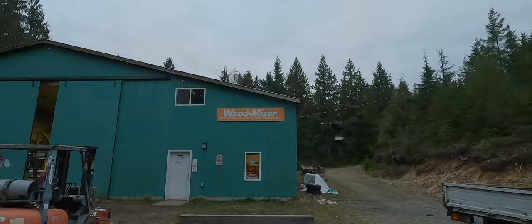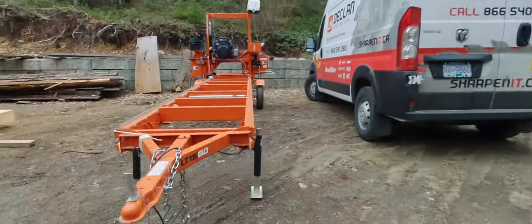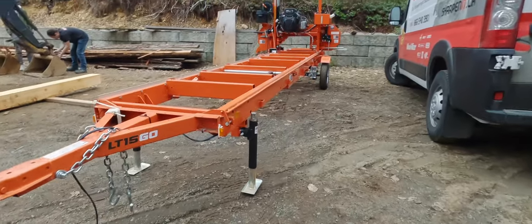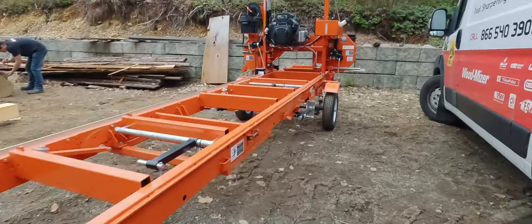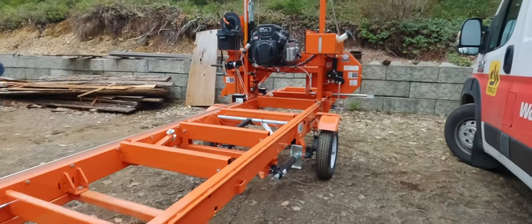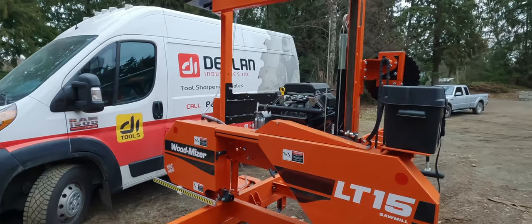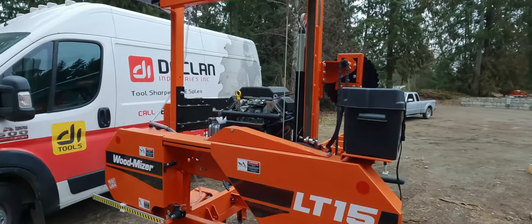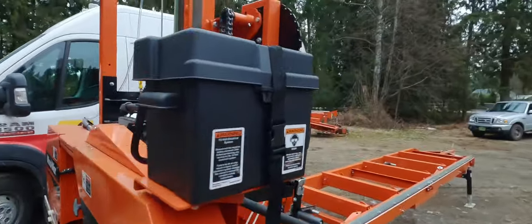Here we are at the Wood-Mizer dealer in Polikum Beach. And this is now ours. We are going to hook this up behind the truck, drive it back home, and in the next couple of weeks we'll take it up to the lake and start cutting and milling wood for whatever we end up building.